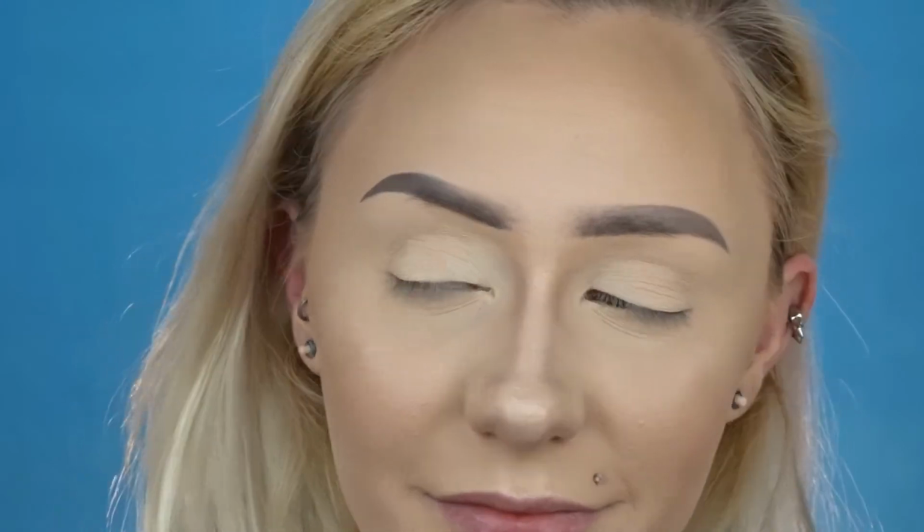All right, so this is both of my eyebrows done. I am pleasantly surprised today. These products work so well. I think my brows look really good. I know that they look a little bit silly because they look a little bit different than each other, but they still came out really good nonetheless, and I'm happy.